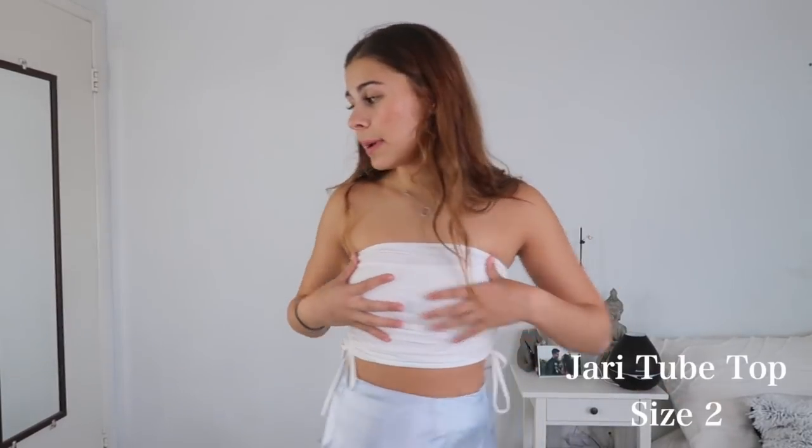The first thing I have on my body is this little outfit. Let me just lower this down for you guys so you can see it all. So basically I have on this shirt. This is called the Jari tube top and I'm pretty sure I got it in a size US 2. It's just a normal tube top, right? And I always am wearing tube tops. I love tube tops. I think they're so flattering. And this one, you can cinch it so you can make it longer. Or obviously, you guys know me, I like everything cropped. So I like to tie it.